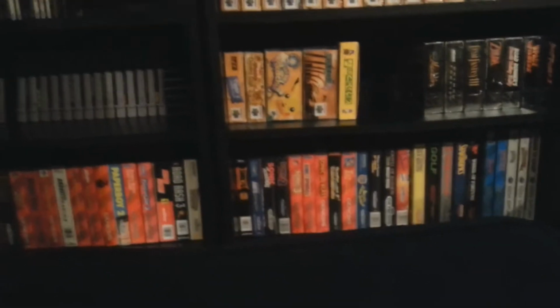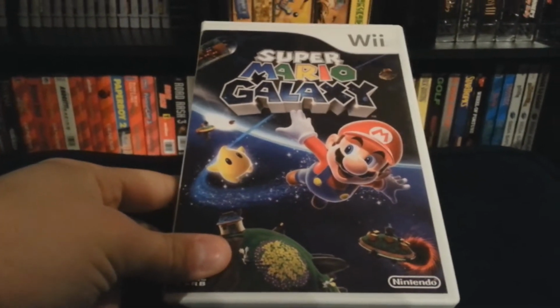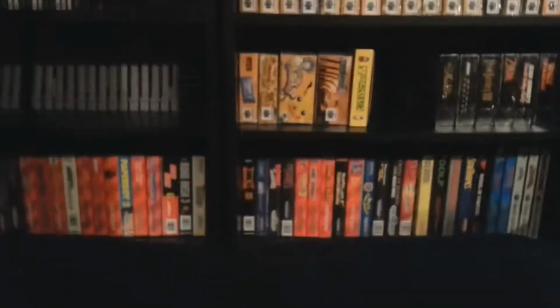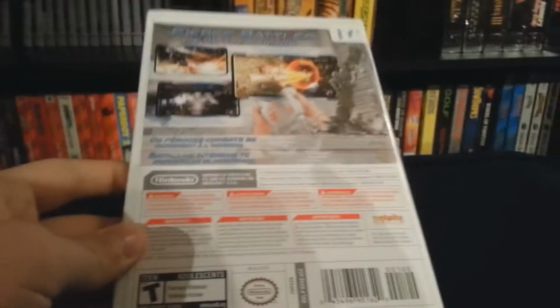Alright, I couldn't pass this up, I think this was like $1.50, Super Mario Galaxy. It's not worth a whole bunch for resale, and I already have it, but couldn't pass it up for $1.50. I don't remember how much this was, to be completely honest. Sin and Punishment Star Successor. Just trying to add to the Wii collection. I hear this one's a good one to grab, so that's cool.